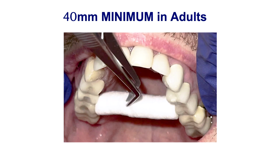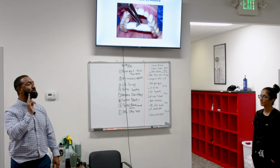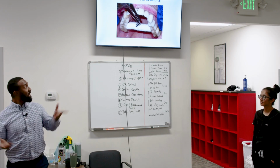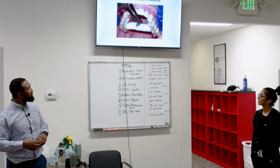An easy way for us as dentists to tell if somebody has the right size mouth is, I don't know if you guys have been to an office and ever seen these little cotton rolls. So these cotton rolls are about 38 millimeters in length. And so everybody should be able to stick one of those right in between their molars with room to spare. And this is that same gentleman. You can see how the cotton roll looks a little scrunched, and there's just not enough room. Where's the tongue supposed to go in that situation? Next, please.